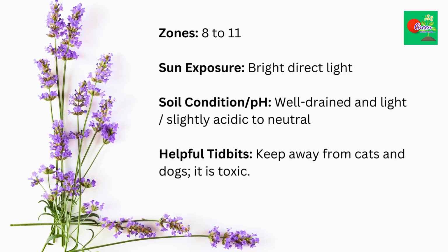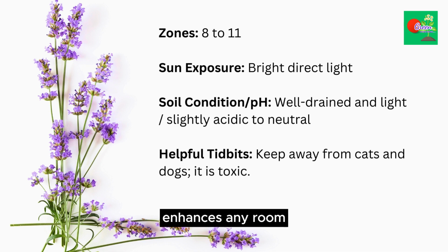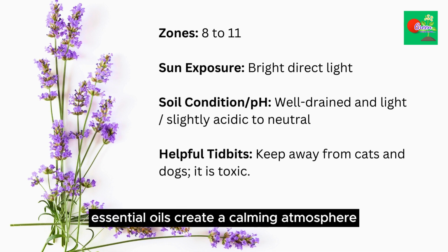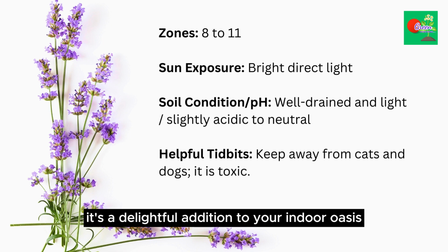Spanish lavender, with its colorful and sweet-scented blooms, enhances any room. Its aromatic essential oils create a calming atmosphere, perfect for bedrooms. Easy care with bright, direct light needs, it's a delightful addition to your indoor oasis.